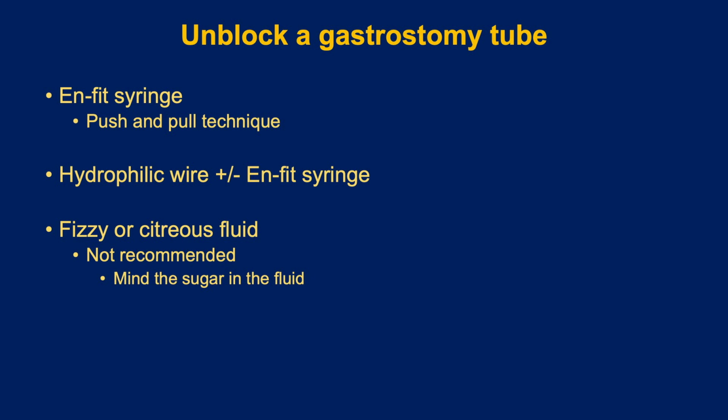If you feel confident and you're happy that the tube is in the stomach, you can very gently pass something like an X-wire. You're very unlikely to do any harm. Another reason why the X-wire is my weapon of choice for these things. Sometimes an X-wire followed by pulsing it, you can clean out the tube.